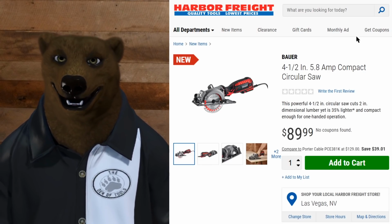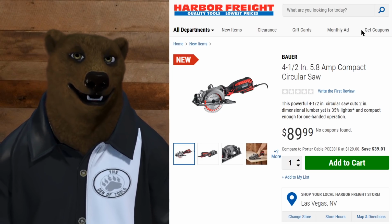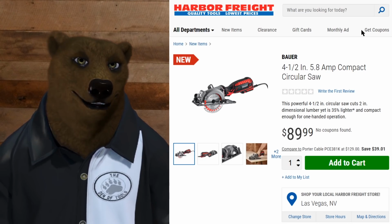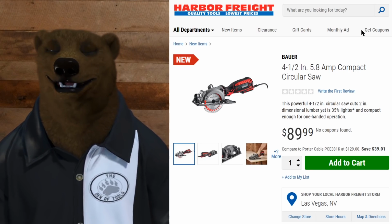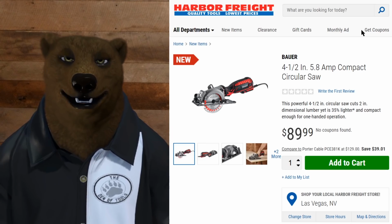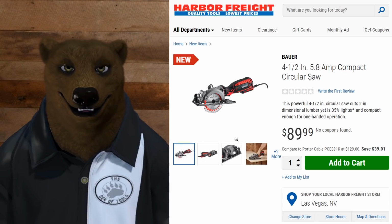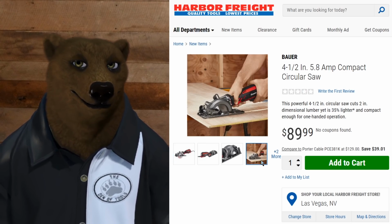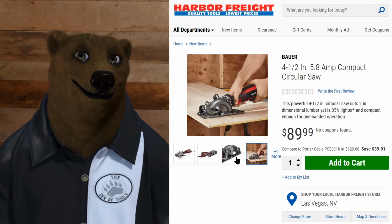Now this has me intrigued. The Bauer 4.5-inch 5-point amp compact circular saw. Guys, I've talked about this before. Worx has one of these. A lot of the discount lower end tool companies have these. Why you don't see these pushed a lot more by the bigger companies? Now they may have them, but they don't really push them as much. But these things are excellent for taking down sheet stock. Not super thick, not hardwoods, but if you just need to rip sheet stock, these things are fabulous for that.